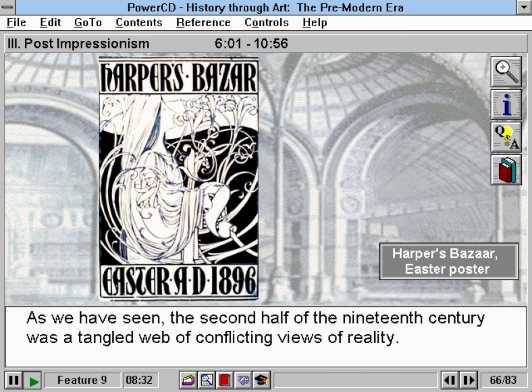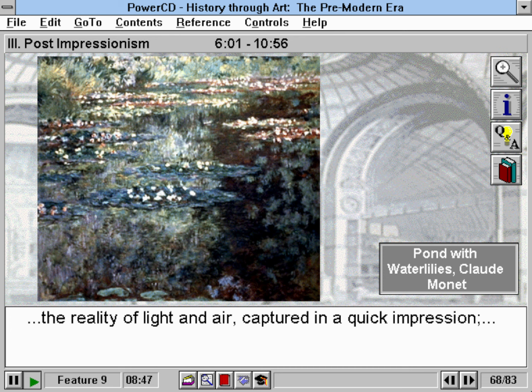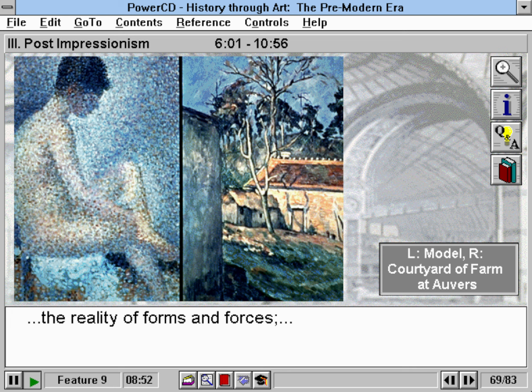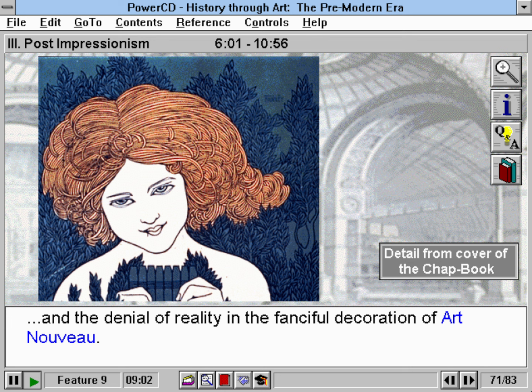As we have seen, the second half of the 19th century was a tangled web of conflicting views of reality. There was the reality of ugly truths, the reality of light and air, captured in a quick impression, the reality of forms and forces, the reality of the inner self, and the denial of reality in the fanciful decoration of Art Nouveau.